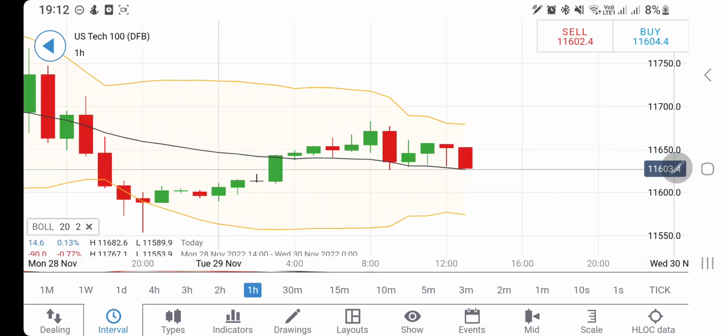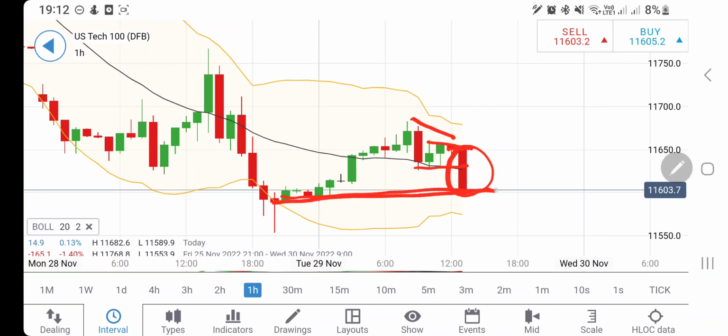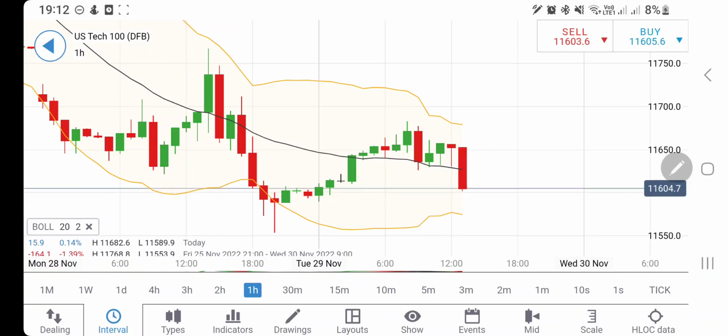Now let's have a look at Nasdaq 100. Tech 100, after consolidating for a while, failed to go past the highs. It has given a breakout. This is the first breakout candle, and it has again come back to the support level 11,600. Very good support. Below that you can expect 11,550 and 500 levels, which are the next support levels.